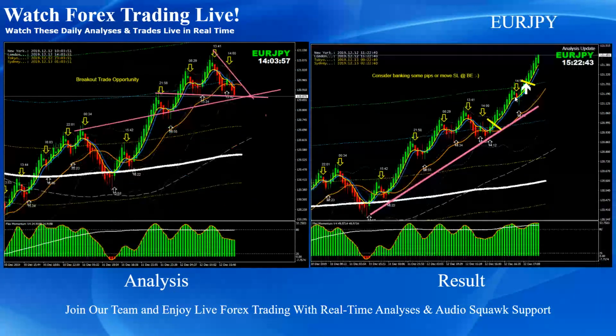And Euro Yen, this was pretty straightforward. As you can see, the price developed another triangle pattern, and we had a wedge breakout, as mentioned in the analysis. Price nicely respected the support based on the momentum, banked some profit, added another scaling trade. Beautiful long trade on Euro Yen, guys.